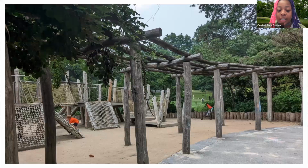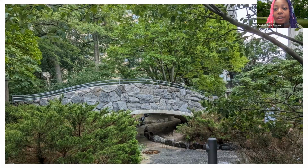Here we have the other side of the playground that is filled with different types of climbing structures. Definitely check that out. Some more rustic architecture to behold as well. Very nice. And another reference to yet another feature of Central Park. So this is going to be none other than a miniature version of the Gap Style Bridge.